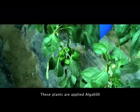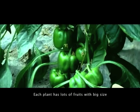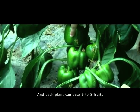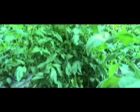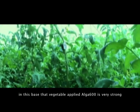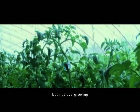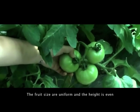These plants are applied Alga600. We can see the whole vigor. Each plant has lots of fruits with big size, and each plant can bear 6 to 8 fruits. We have found a phenomenon in this space that vegetables applying Alga600 are very strong, but not overgrowing. The fruit sizes are uniform and height is even.